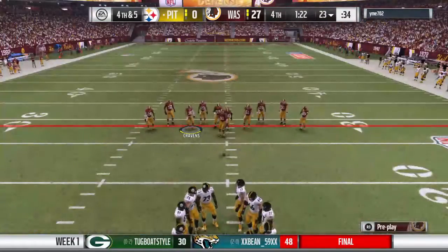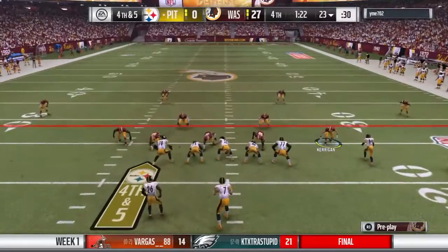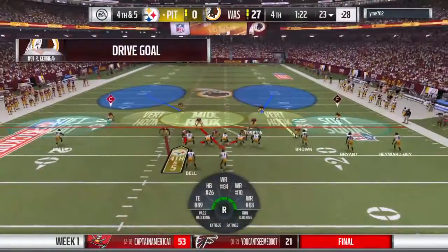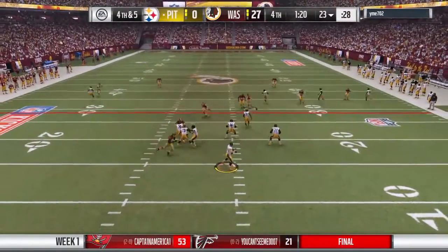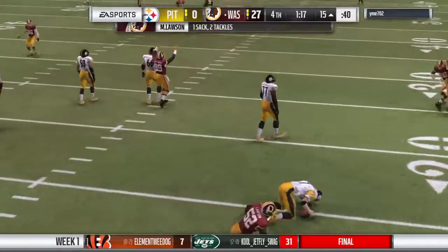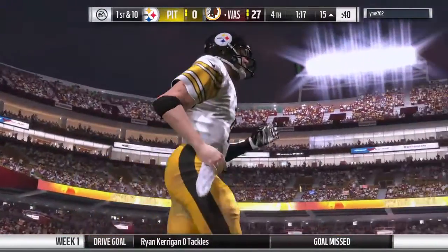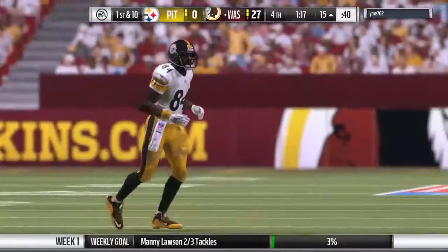All right, they're going to try and keep hope alive here on 4th down. They're going for it. Here we go. It's Roethlisberger on 4th down. Nowhere to escape, and he goes down. Manny Lawson in there to drop him, and it'll be a loss of about 8.